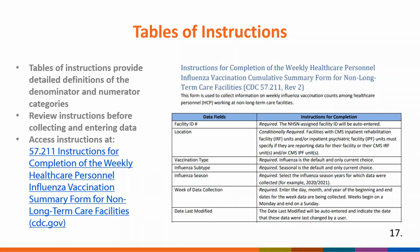CDC has created a table of instructions document that provides definitions for the denominator and numerator categories and all questions on the data collection form. Facilities should review all instructions before collecting and entering influenza vaccination data in NHSN. Please use the link listed on this slide to view the instructions.